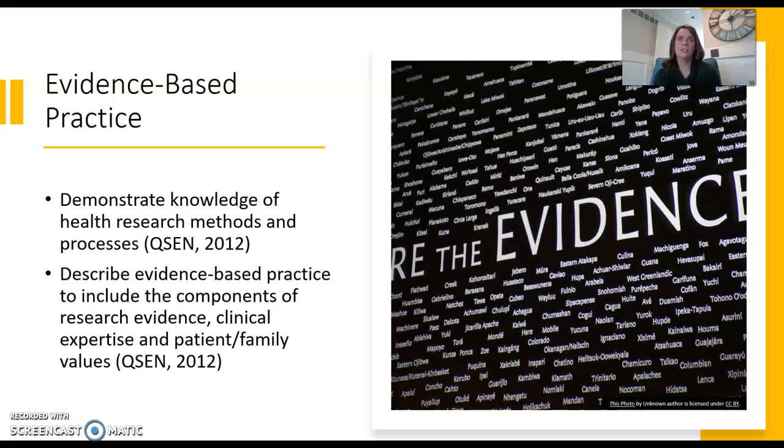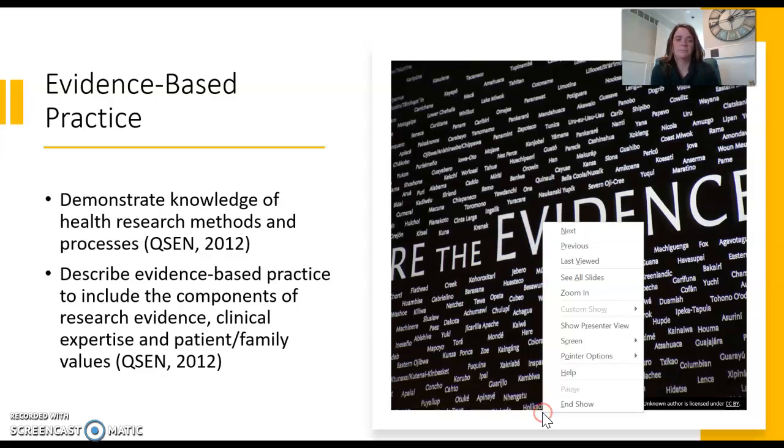So I feel like this project really embraced that, because we are looking at the research and the evidence. We're looking at the clinical expertise by finding and creating that PICO question, and the patient values. We don't want to cause harm. We don't want to cause more infection or longer length of stay for these patients.